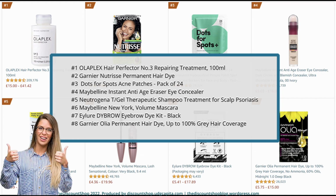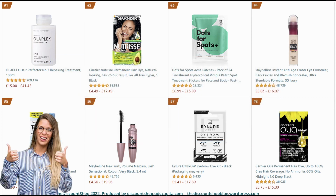Number 4. Maybelline Instant Anti-Age Eraser Eye Concealer, Dark Circles and Blemish Concealer, Ultra Blendable Formula, 00 Ivory. It is rated 4.5 out of 5 stars with a total review of 48,739. And it is priced from £5.03 to £16.07. Number 5. Neutrogena T/Gel Therapeutic Shampoo Treatment for Scalp Psoriasis, Itching Scalp and Dandruff, 125ml. It is rated 4.6 out of 5 stars with a total review of 23,907. And it is priced from £4.99 to £20.99.